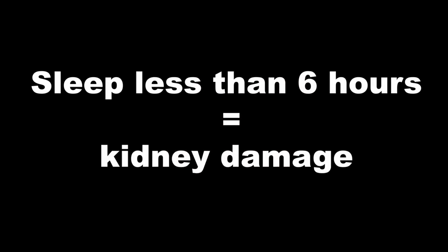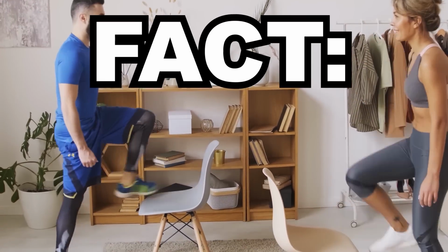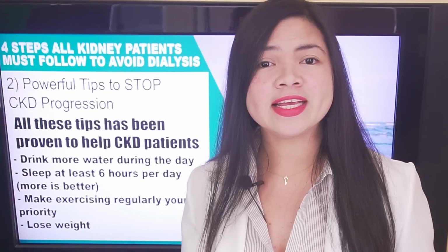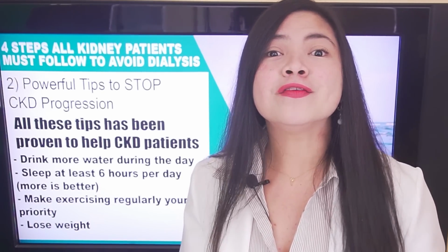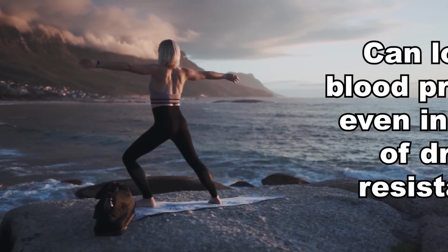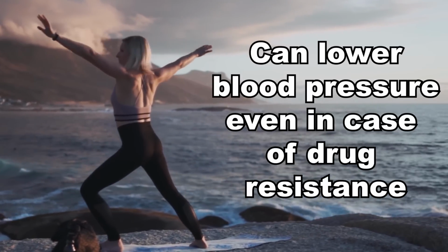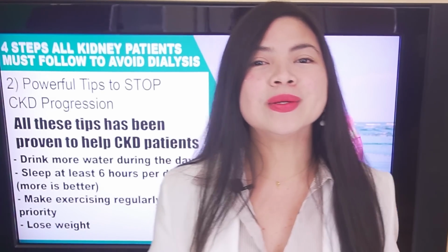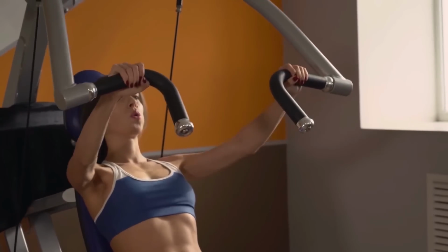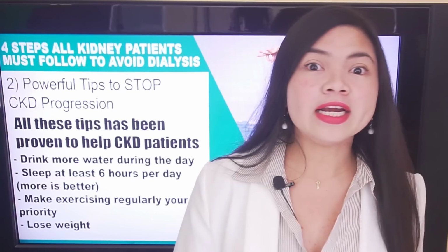And also, make exercising regularly your priority. Regular physical activity is one of the best things in the world you can do for the health of your kidneys, your heart, and your whole body. Exercise is proven to lower blood pressure even in those that are resistant to blood pressure lowering medications, and it will make you lose weight, especially visceral fat, the most dangerous type of fat, faster than anything else in the world. This is very important.